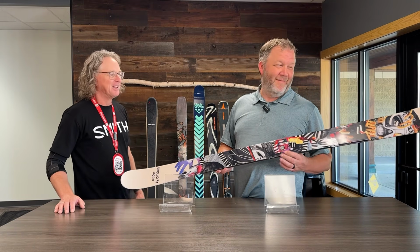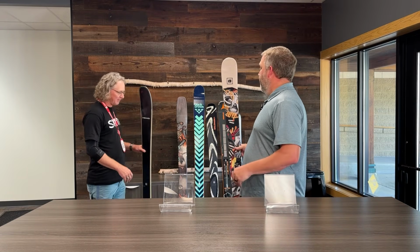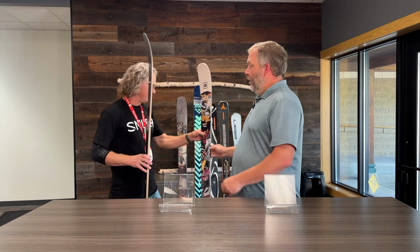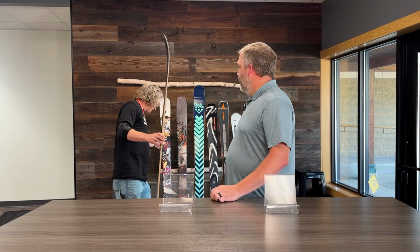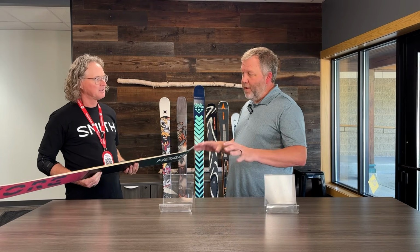Right. So we went through pretty much all the categories, and there's a lot of new graphics this year, a lot of fresh colors. But in general, there's not any dramatic changes. Every brand has one or two skis that are kind of changing. We brought one up here from the Head Core series. That series has seen an overhaul, this is a big change.